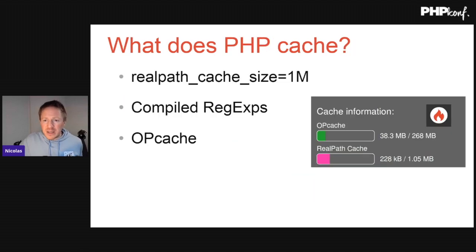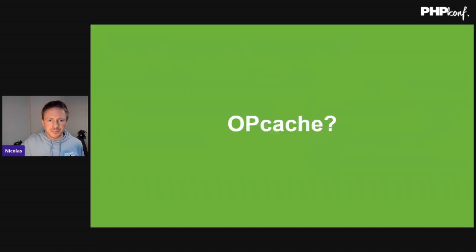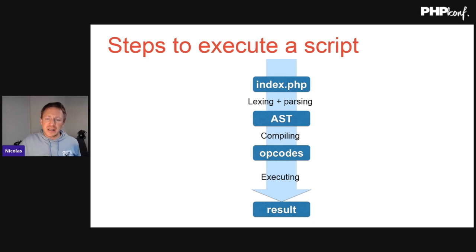So what else does PHP cache? PHP caches the real path. There is a real path cache that you can use. There is a cache for regular expressions, and there is OPCache, of course. So let's talk a bit about OPCache. OPCache is a way to cache some steps in the compilation and the execution model of PHP.